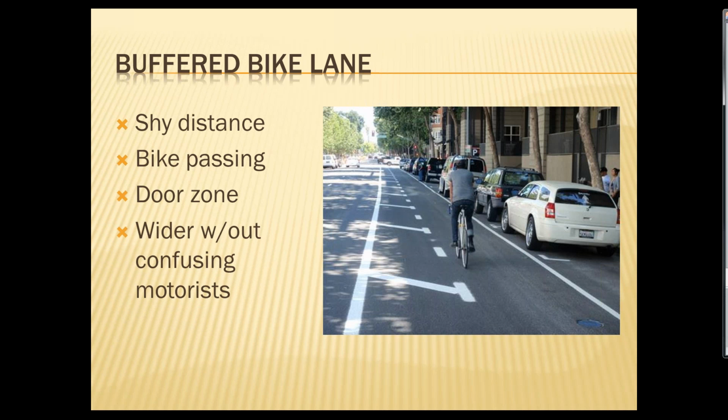One advantage of this buffered bike lane is it gives you that wider space without confusing motorists into thinking that this is just another travel lane. And then it's certainly going to be more comfortable for bicyclists.